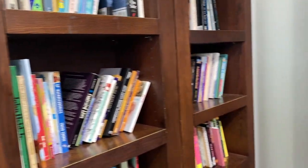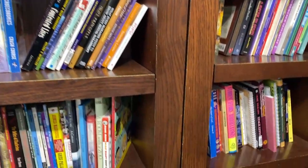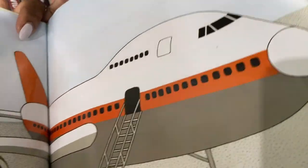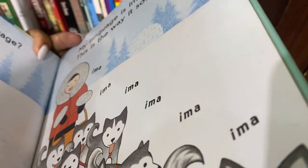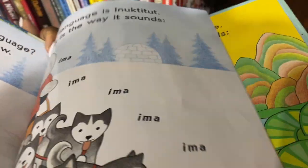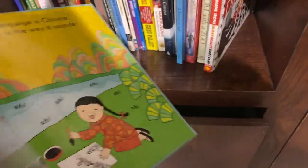My husband told me not to buy Riley any more books. I mean, I'm an educator, so if there's one thing my baby's gonna have, oh, she needs this. Come on now. What is your language? Oh my gosh. Oh, she needs this. I'll just put it on her shelf. You won't know. Oh, she needs. Okay, she's getting one. All right. That's enough books.